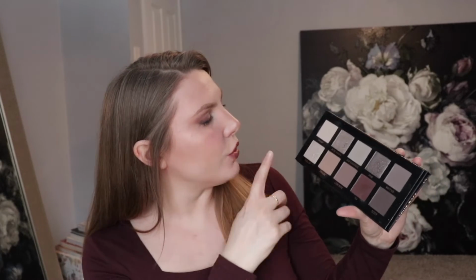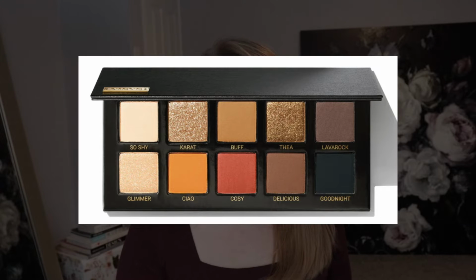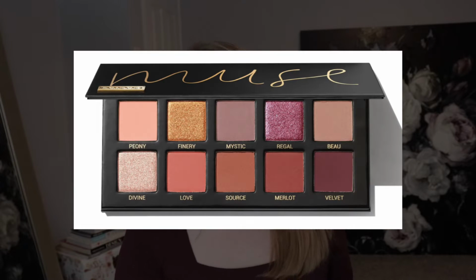And it is the 90s palette, so a lot of the shades are named after things from the 90s era. So you've got Dial Up, VHS, Acid Wash, whatever. And Vieve does sell 2 other palettes that are the same size. They have different color stories. The Essential palette has some warm browns, oranges, and golds, and the Muse palette has more pinks and purples. The reason I chose this color story is because for me it's very unique compared to some of the other shades that I already have.